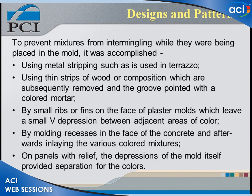To prevent the mixtures from intermingling, they used either metal stripping, such as using terrazzo, thin strips of water composition, which were removed and the grooves filled in with a colored mortar, small ribs or fins on the face of the plaster molds, or they molded recesses in the face, and some of the depressions were just used to separate the panels.